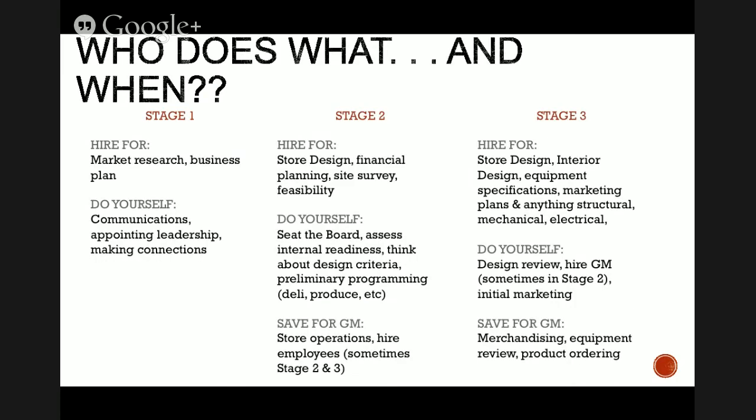Biggest question is always who does what and when do they do it? We went through a little bit, but this is a more detailed list of it. It also breaks down who you need to hire, what you can do yourself, and what you can save for your GM and take off your plate. Stage 1 is that market research and business plan. That part you have to go outside your expertise. Sometimes you don't, but usually you do to get a really good product.